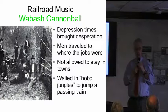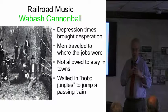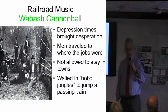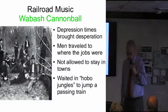And so they accumulated at the city limits, right next to the railroad track. So hopefully the train would be going slowly as it came through, and they'd see a boxcar that was open and they'd jump on. And if not, they'd just wait for the next one. And these encampments were typically called the hobo jungle. Okay, there's your jungle, the hobo jungle.